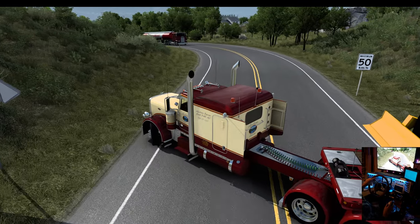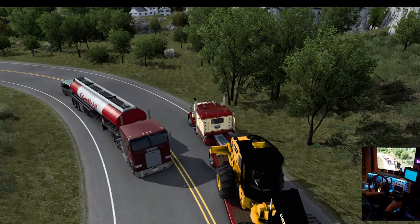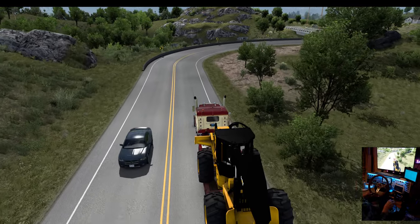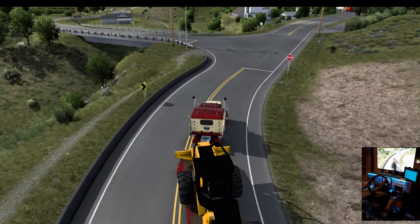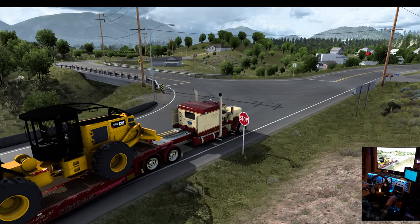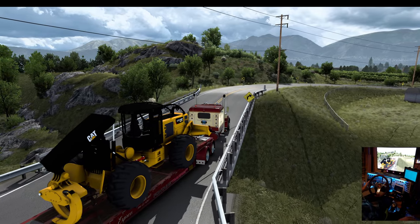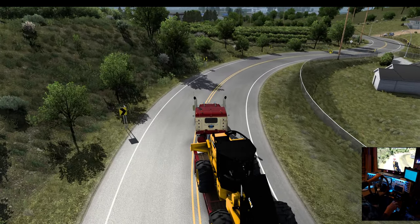But this body, this Rollin 389, is the SCS 389 with a ton of options. And a whole bunch of interior animations and stuff. A lot more detail on the outside. A lot more different options and choices. It's quite a bit different. So once again, Pinga, you see a really nice detail on the cargo. It's pretty special. His later trailers are really good.